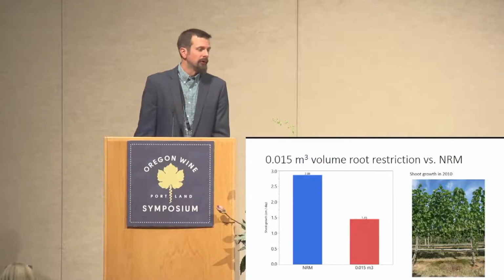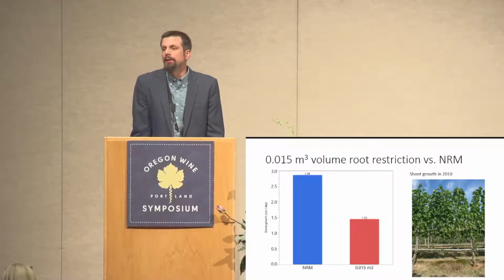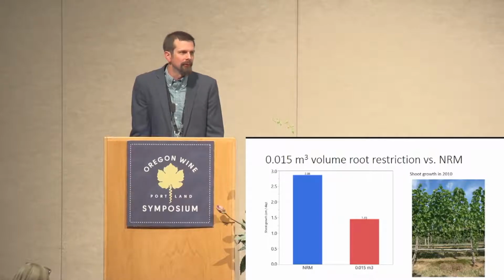So when you look at shoot growth, you can see that growing vines in these 0.015 meter cube bags really attenuated shoot growth. I mean, it almost halved it compared to the freely growing roots. That right there is what the canopy looked like right around veraison. And that's without any intervention, any hedging, any leaf removal, anything. So what do you all think about that canopy?